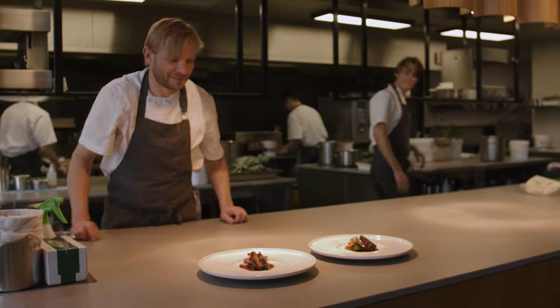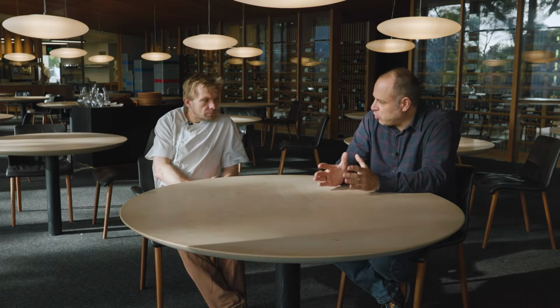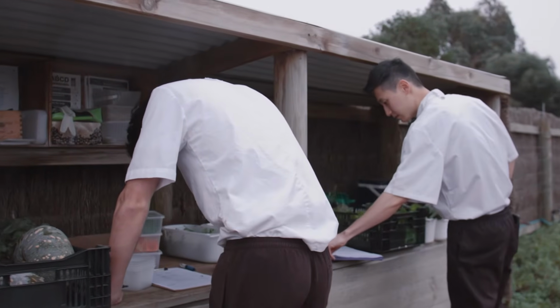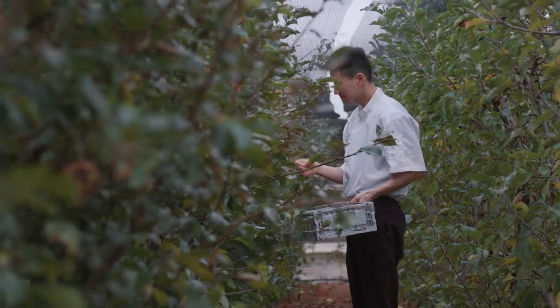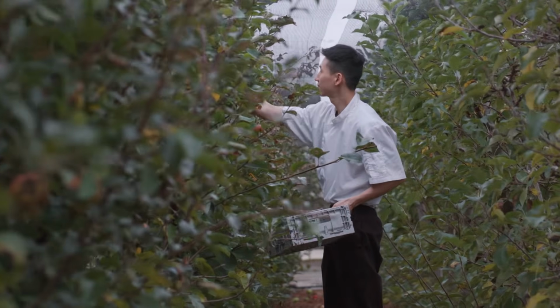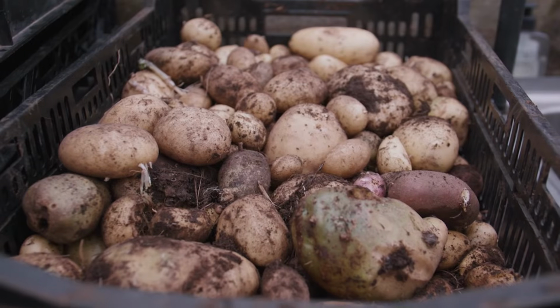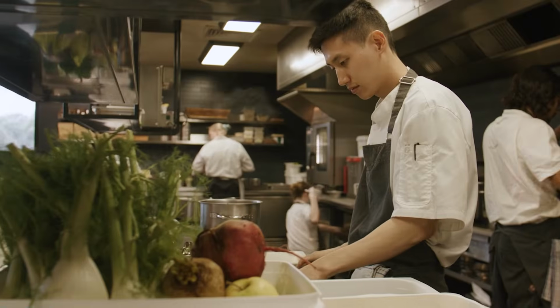There's a lot of focus now on paddock to plate, as it's called. You've got quite a significant garden that you manage, that you guys set up, that you are all involved in. Can you tell us a little bit about that? Yeah, we have a large kitchen garden program, and working with our kitchen gardeners, we design the garden around the ingredients we want to use, and then eventually that becomes how we design the menus.